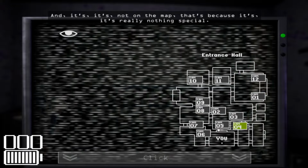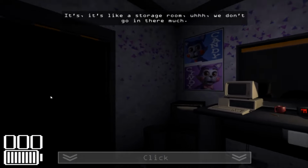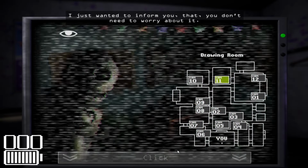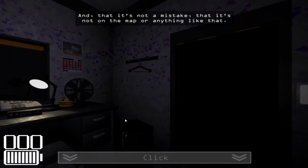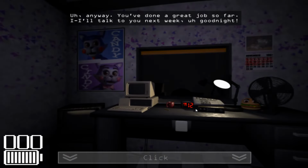That's because it's really nothing special. It's like a storage room. We don't go in there much. I haven't even been in there myself. I just wanted to inform you that you don't need to worry about it, and that it's not a mistake that it's not on the map or anything like that. Anyway, you've done a great job so far. I'll talk to you next week. Good night.